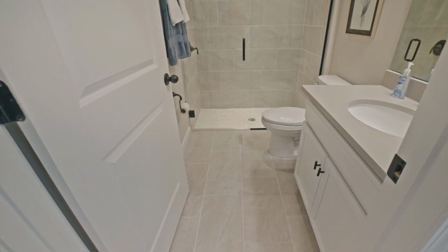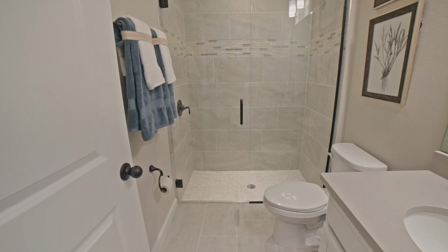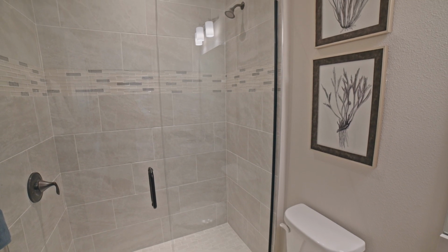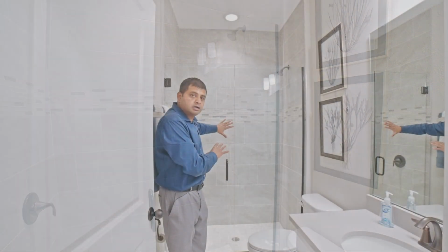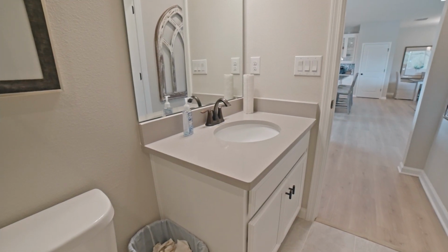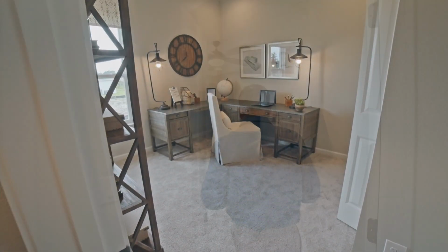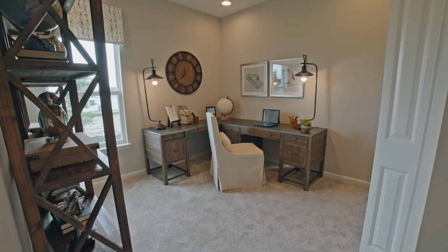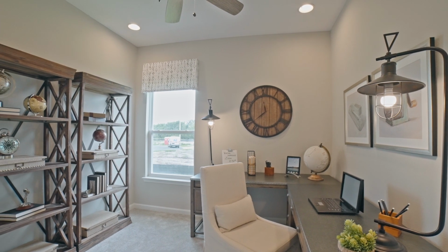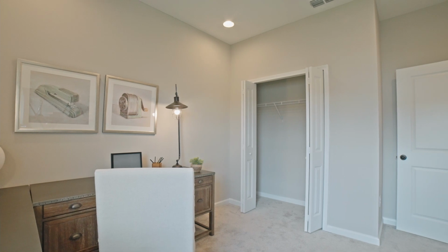So let me go ahead and show you the bathroom. This is a walk-in shower. It's actually an upgrade, but it does come as a shower tub combination. So this package over here is about $1,800. Now, don't quote me on the prices because prices are changing. You have an upgraded quartz over here, your tile work is upgraded, and then you also have a room over here, which is more like an office space. This is the smallest room in the house, and I believe the size of this is about 10 by 11. And then you have your standard closet area over here.